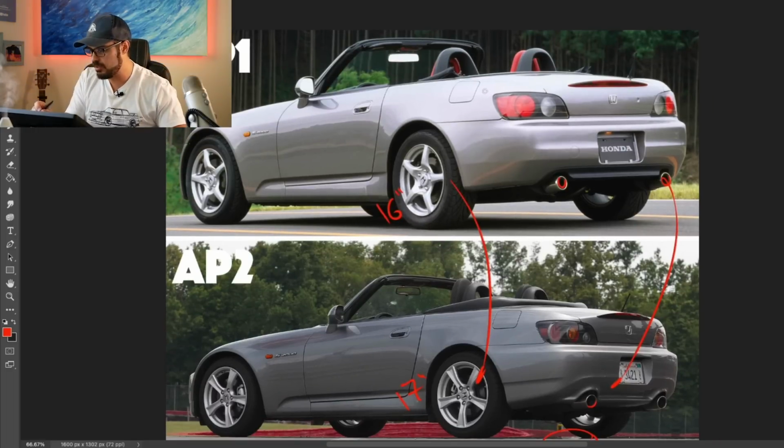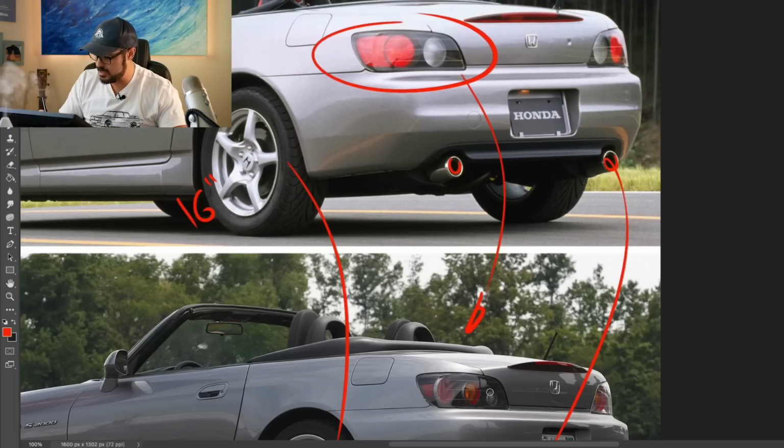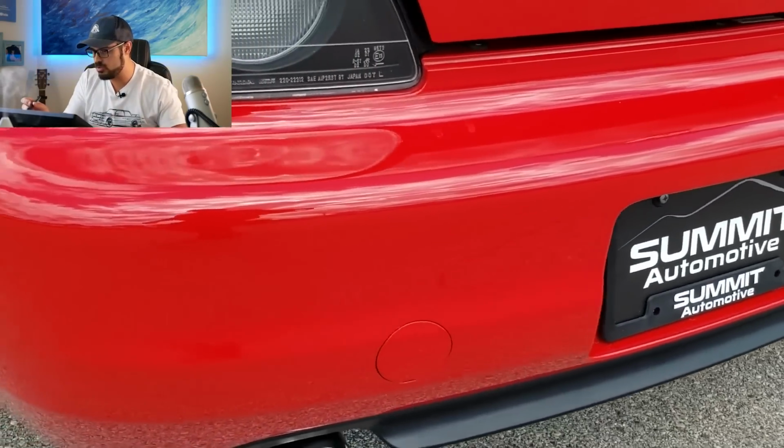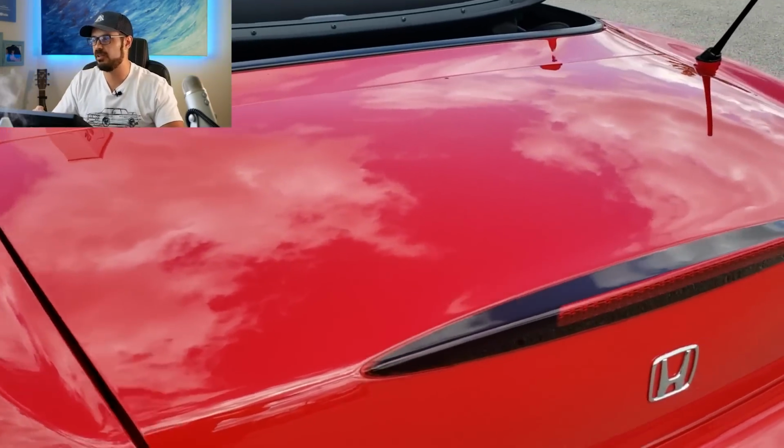The graphics and the details in the tail lights is also kind of the same treatment like we have in the front end. You can see that we now have a distinct, I think this is the reverse light right there, which I'm not sure where the reverse light is here. Probably this piece right here, these two big lights right here, but it kind of separated the lights more in the AP2, and it also got a little clearer here.